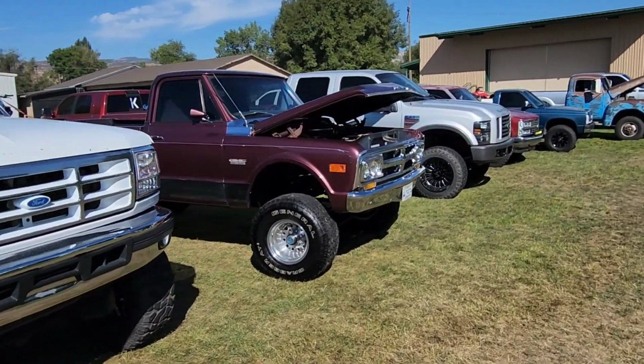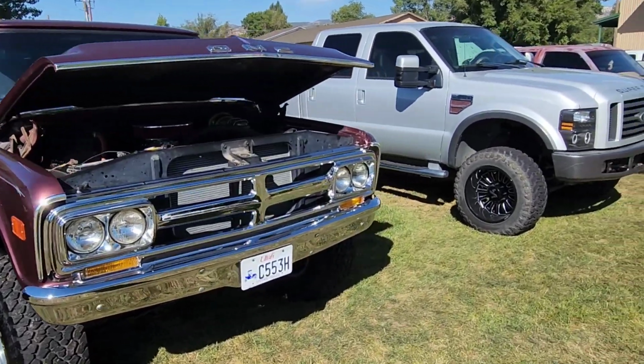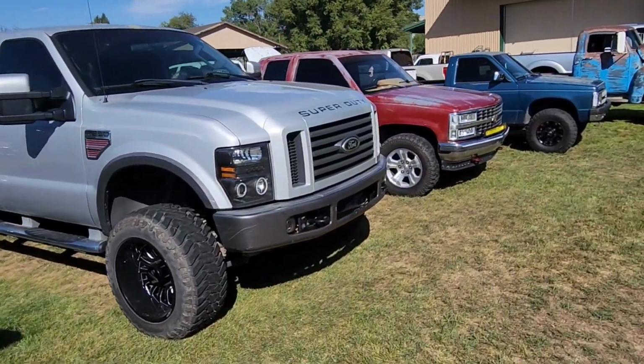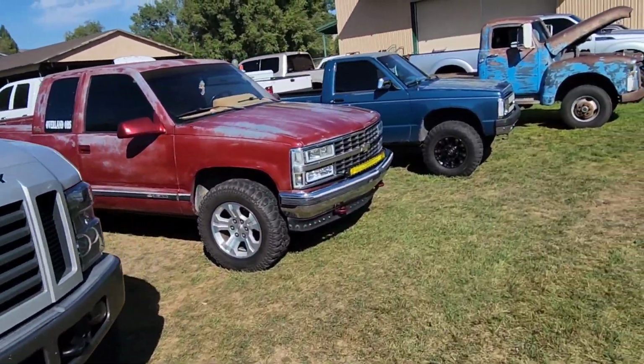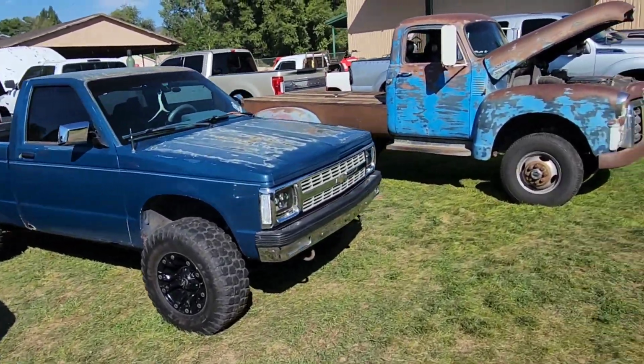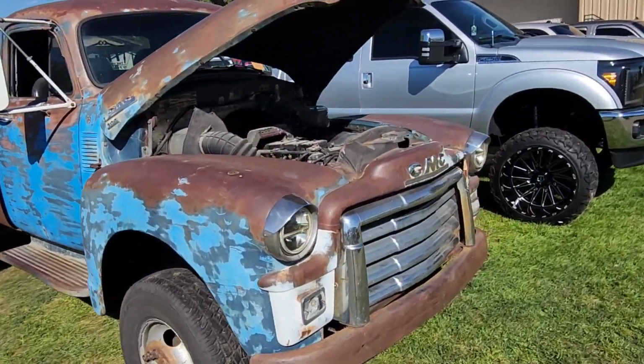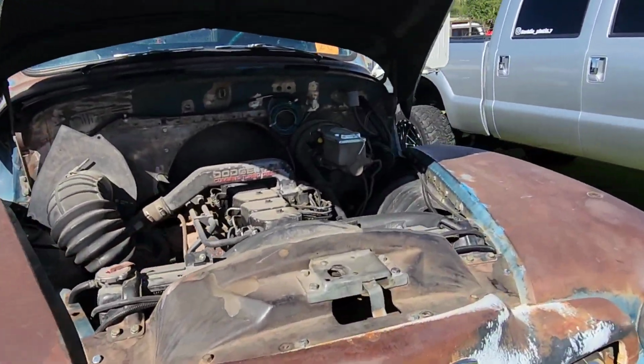Look at this beauty, GMC. This is out of Monroe. An old GMC right here with the 12 valve Cummins in it.